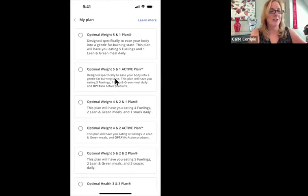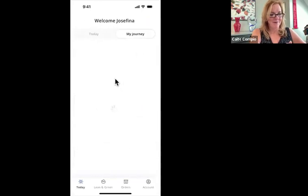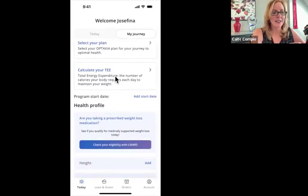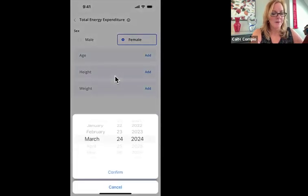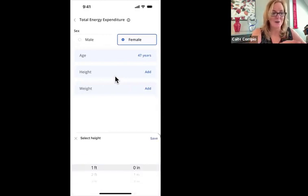And this is where I struggled on getting it back from my plan. So give me a second. There we go. So if I just go back down. So here's an interesting thing, calculate your TEE. That's your total energy expenditure. So this is really cool because if you put in your, let's just say, I'm gonna make this up, let's just pretend December 15th, and I'll say 76. Confirm. And then that means I'm 47 and I'm not.